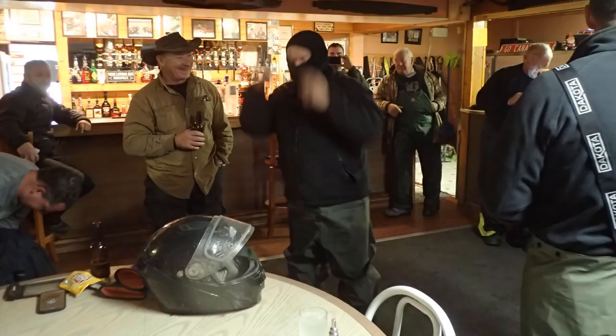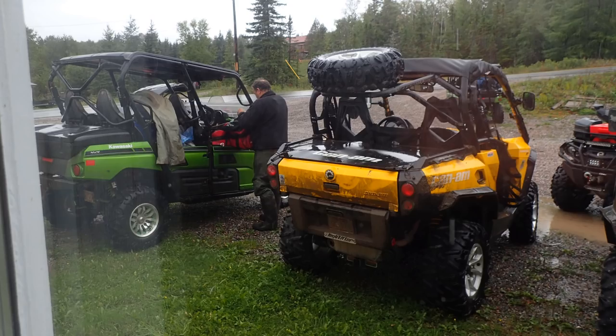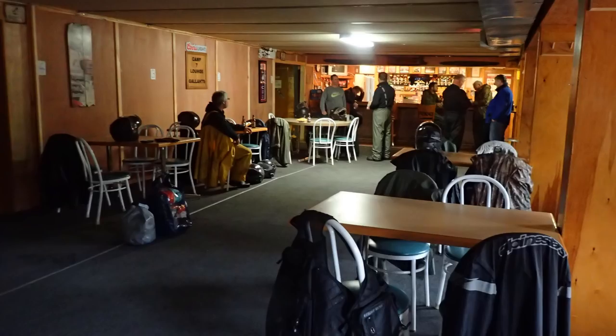So this is us at the pub in Gallants, and by the time we got there, I was soaked. A couple of us were. Some of them had some really good waterproof clothing on, but I didn't. Mine was just garbage, so luckily Paul had brought out a second suit with him, and he let me change into it before we left and hit the trail again.